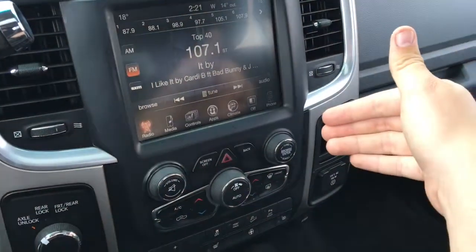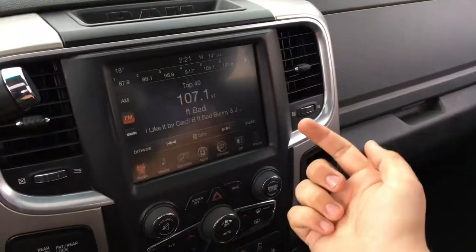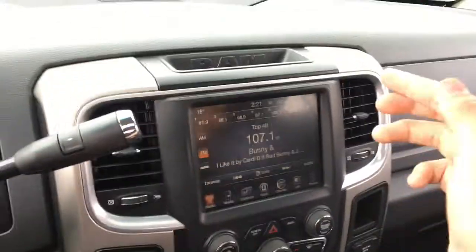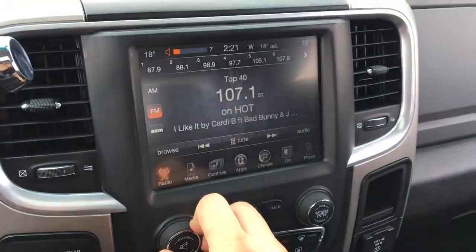Tuning knob, browse button for your audio, volume knob, mute button. Turn the screen off here if you don't look at it. Touch it with your finger, it comes back on. You have your hazards and a back button to help you guide through your system. And this is the touchscreen Uconnect system, right? Turn the volume.